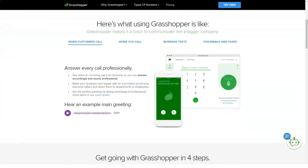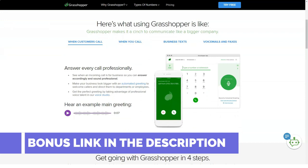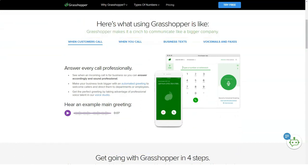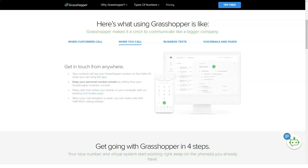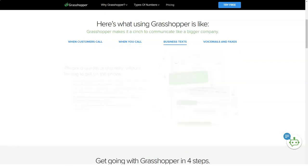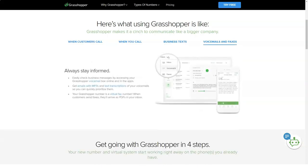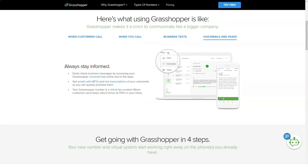This means that Grasshopper is inexpensive when compared to other SMB PBX services, but also limited once you need to grow beyond basic PBX functions. If that level of service is all you need, however, then the price is nice.